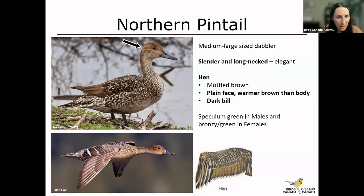And again, if we look at her wing, it's a bit of a more dull colored speculum because it's sort of this bronze color with maybe a flash of green in certain lights. But if you look at that face, you should be able to tell that it's a northern pintail by how plain it is.